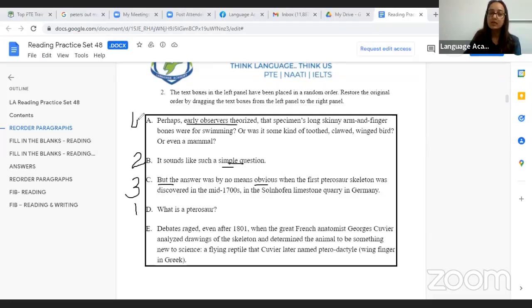So we'll go with early observers first, that is, the first persons who observed this, what was their theory on that. Early observers theorized that the specimen's long, skinny arm and finger bones were for swimming, or was it some kind of tooth-clawed winged bird? And then debates raged even after 1801, when the French anatomist Georges Cuvier analyzed drawings of the skeleton and determined the animal to be something new to science. So these people had the specimen, whereas after so many years he just analyzed the drawings.